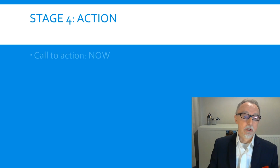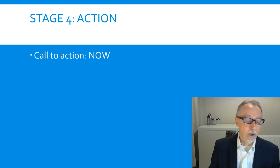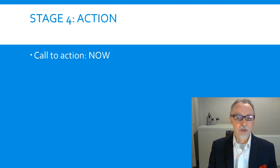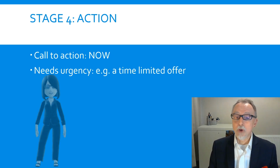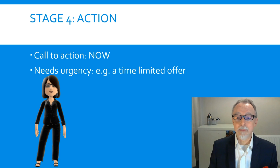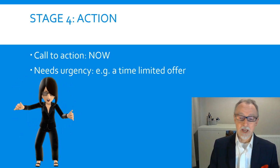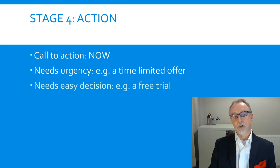Finally, then, you move on to the action stage. In other words, it's a call to action, and a call to action now. In other words, if this is what you want in that car that I was just talking about, well, this is how we move that forward for you to be able to have that car and to do it in a way which is right for you. So it needs maybe some urgency. Well, it's a time-limited offer if you want this thing, if you want this service, if you want to take advantage of the benefits of the message I'm trying to get across.